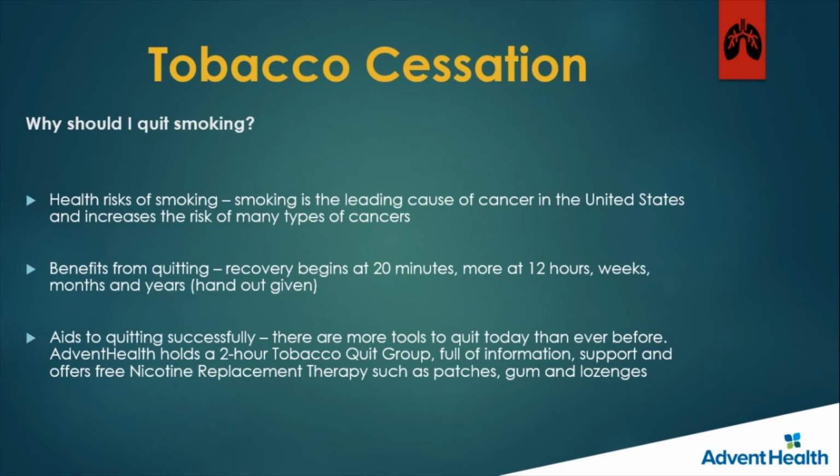But then after a couple of hours, you're smoking another cigarette and another cigarette. It's very, very hard on your system. It's hard on your heart. It's hard on your lungs. It's hard on your arteries. It's just very difficult for your body to work against everything that you're doing.